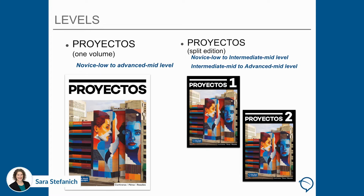Proyectos is available in two different forms. On the left, you can see that we offer Proyectos as a one-volume, 20-chapter book that takes you from the novice low to the advanced mid-level of proficiency. And on the right, you can see that we also offer Proyectos as a split edition, so two books with 10 chapters each, Proyectos 1 and Proyectos 2. Again, that takes you from that novice low to the advanced mid-level of proficiency.